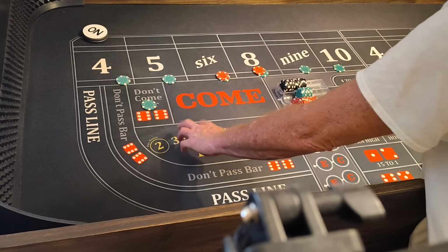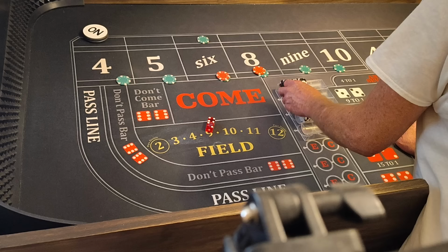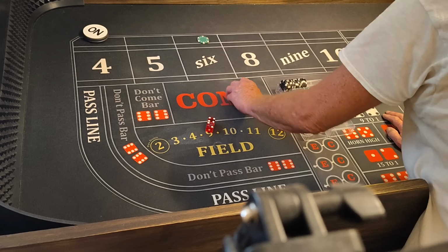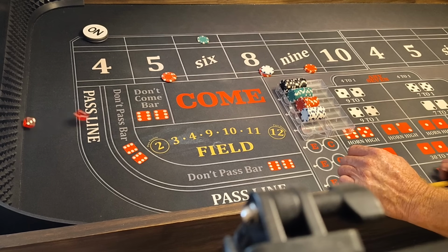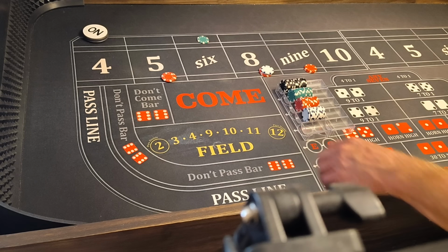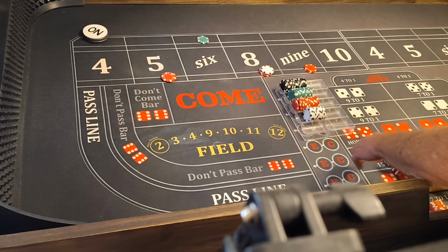4-2-6. That was a 4. That goes to 6 and I put 35. Put it in the rack. All these come down, and we'll play with that $30. So we'll get the 5, 8, and the 9. Good to go. 3, 2, 5. I'll put 15 for 1. Put it in the rack. 4, 1, 5. 15 for 1. We'll put it in the rack.